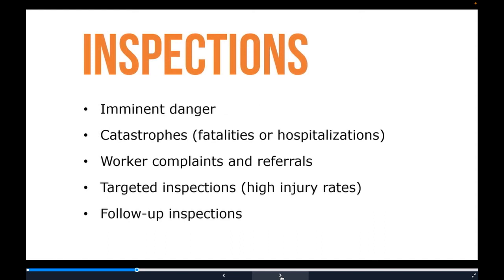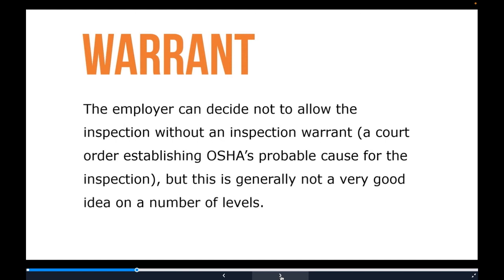Inspections are made without any advance notice to the employer and are done based on the following issues in priority order, starting with imminent danger, followed by catastrophes like fatalities or hospitalizations, worker complaints and referrals, targeted inspections in high injury rate industries, and follow-up inspections. The employer can decide not to allow an inspection without an inspection warrant, a court order establishing OSHA probable cause for inspection, but this is generally not a very good idea on a number of levels, as you might imagine.